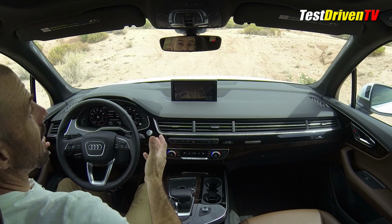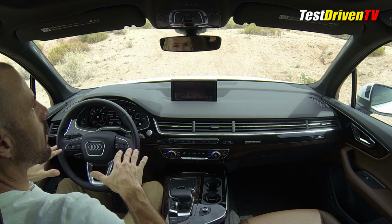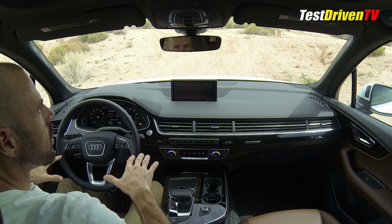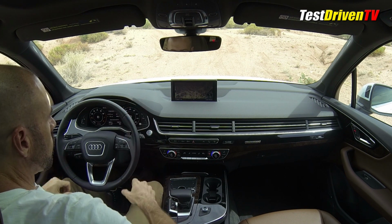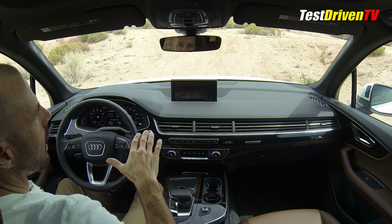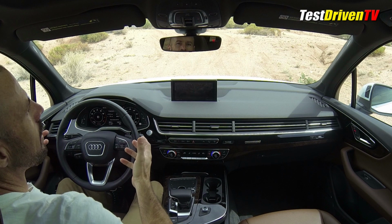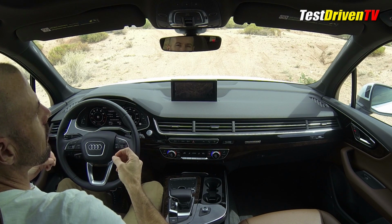Now, because we're in an Audi Quattro, you know, Quattro, famous all-wheel drive system, and because this one has the adaptive suspension, we're going to do our mogul test here, which puts one wheel up in the air and one of the rear wheels down where there's very little, if no traction. It gets it teeter-tottering, and it's a great test to see how well this vehicle articulates its traction.